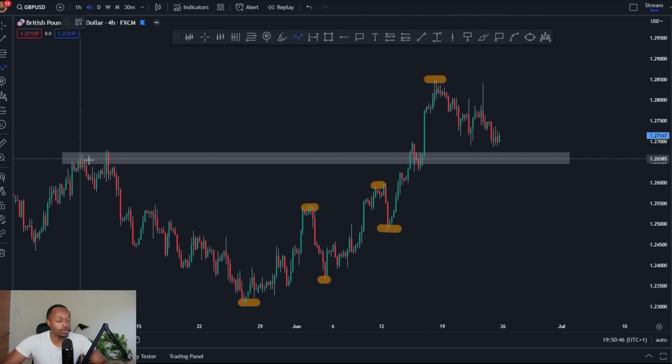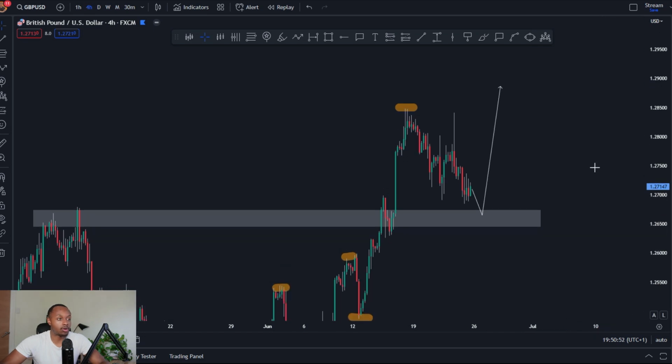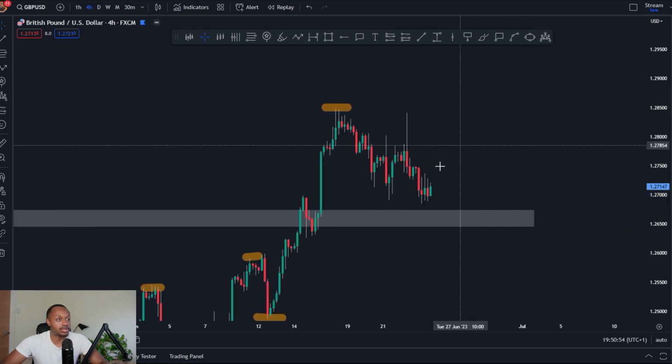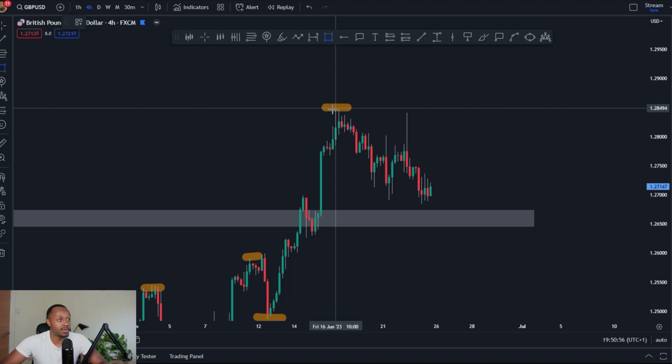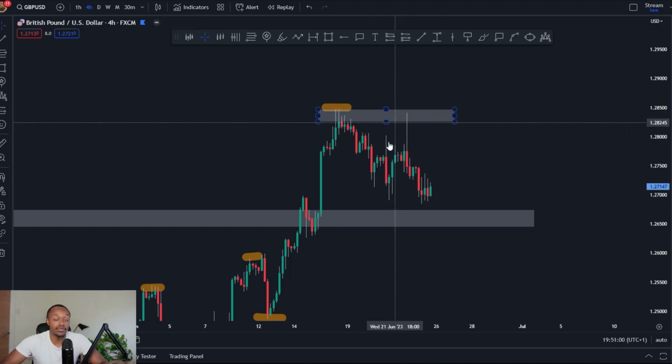I'm looking at a pullback into this level since we broke through, never got the retest. So I'm looking to see if we can get that continuation to the upside. Now I'm going to be a little bit careful with pound USD, because we did have this big wick to the upside respecting this resistance. So essentially, the market has already had an attempt to get a continuation of this bullish trend, but failed heavily. Big wick to the upside.